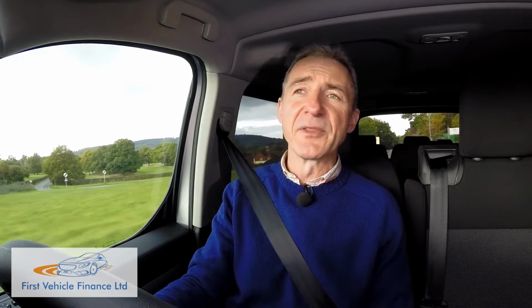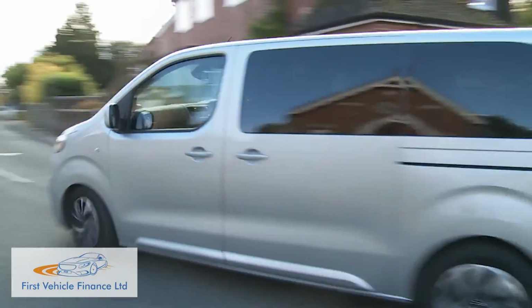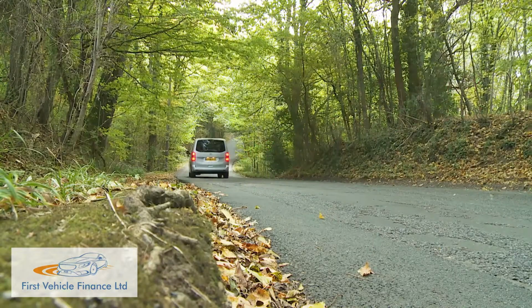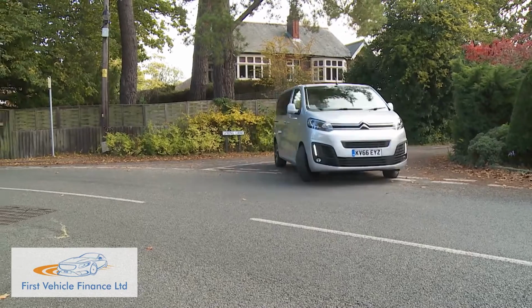Another benefit of using a passenger car base lies in the way that the SpaceTourer feels more nimble and compact than rivals when you're threading through city streets or making your way along country lanes. Light steering and a tight turning circle contribute here too.